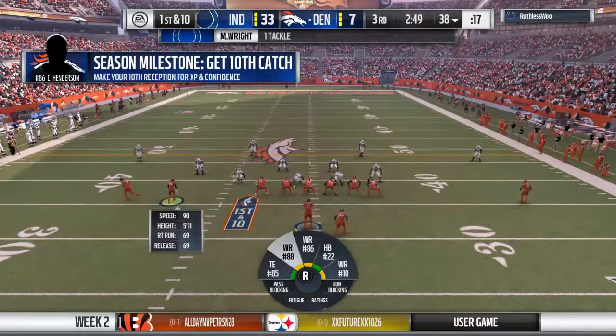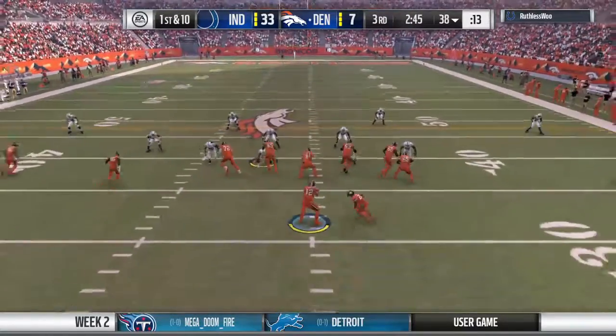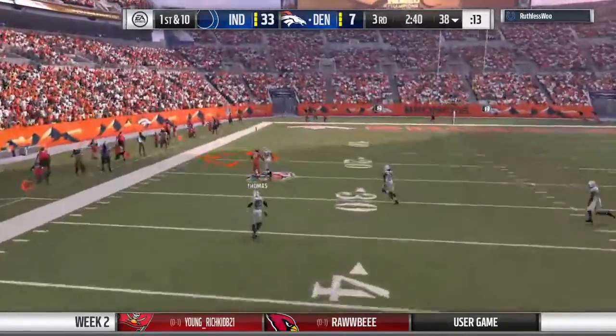And there's a completion to the tight end. And look at the size of these players nowadays. At that spot, 6'4", 6'5", and up. A lot of guys used to be basketball players. Somehow came back to football.